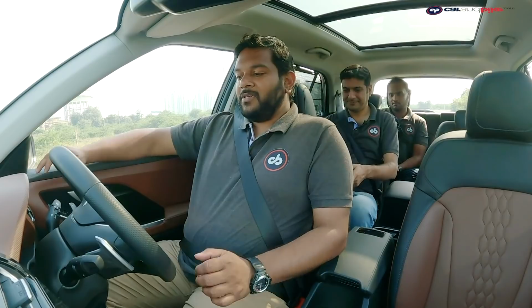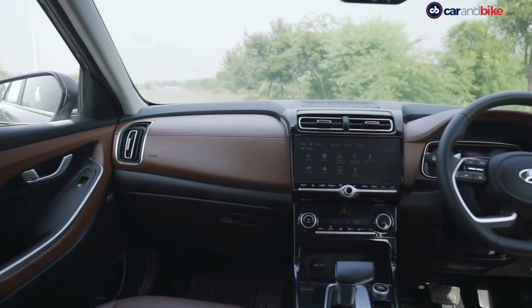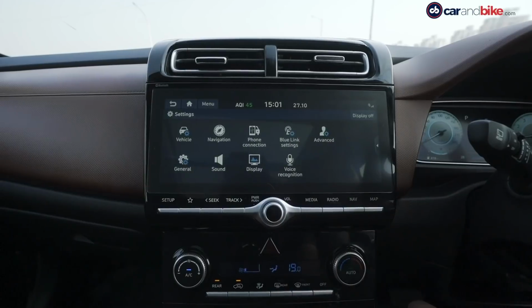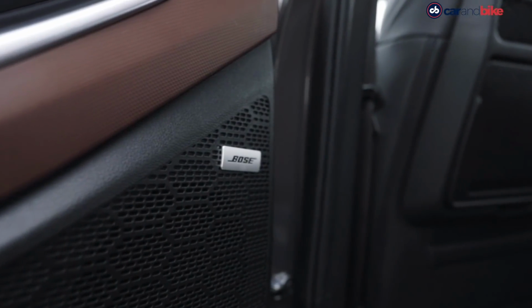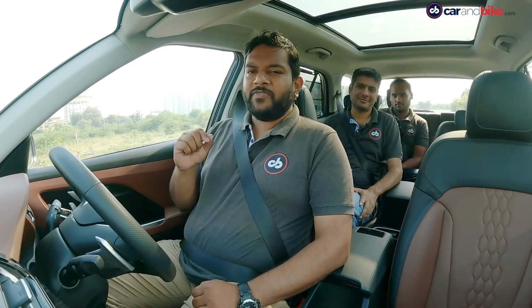Absolutely. Now, sitting here on the driver's seat, the first thing that you notice is the two-tone upholstery inside the cabin. Looks and feels very premium. Apart from that, you have a 10.25-inch touchscreen infotainment system. Again, Apple CarPlay, Android Auto, and connected car technology as well. This car gets Hyundai's Blue Link technology. So that's a nice touch there. And this car, the Hyundai Alcazar, gets a Bose sound system. The Tata Safari gets a JBL Harman sound system, and the Mahindra XUV700 gets a Sony sound system.